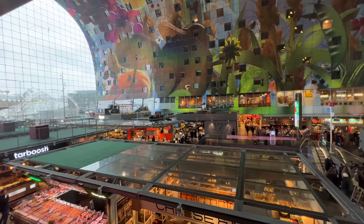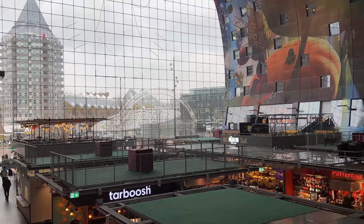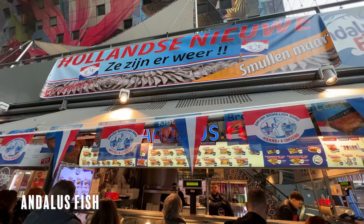Now this place is quite convenient because they have some seating upstairs right above the store. So this is the second floor outdoor seating overlooking the market. Seafood time from Andalus. Two fish and one shrimp.